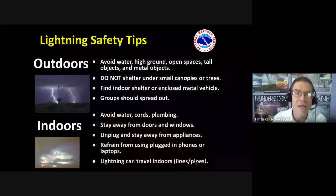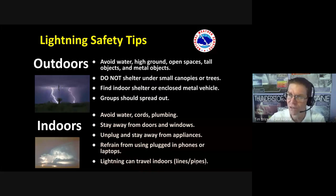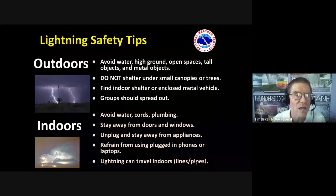So here are some safety tips. If you're outdoors, you want to avoid water. So get out of the swimming pool, get out of the lake, get out of the river. If you're out hiking or on high ground or in open spaces, when you hear thunder, it's time to head back down towards home base. You want to avoid tall objects like trees, telephone poles, flag poles, or metal objects, like a flagpole that's sticking up.